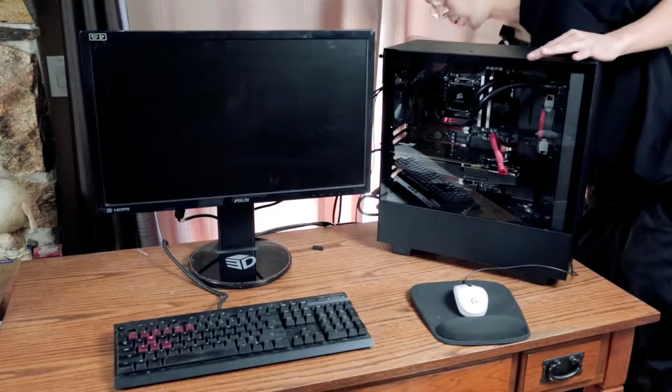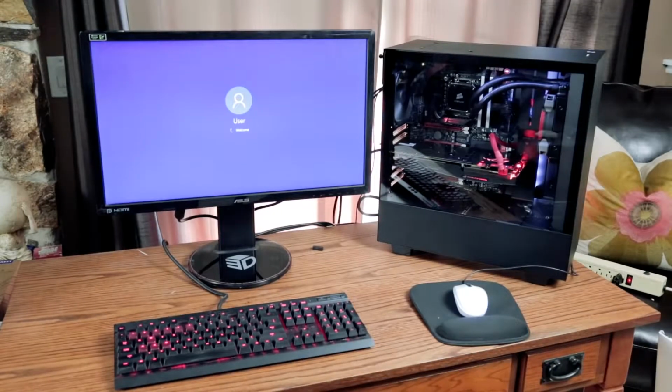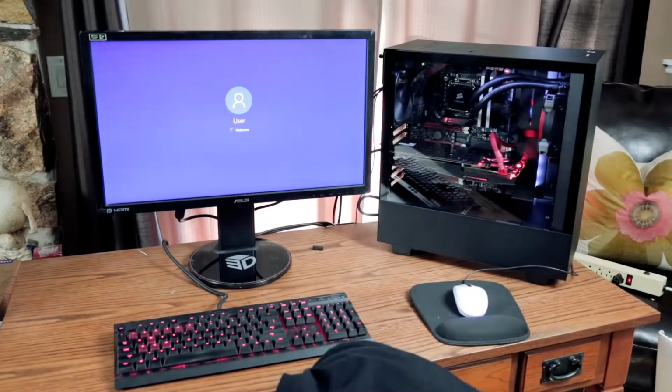Please work. Oh, thank God. All right, so as you guys can tell, the computer looks a lot different now, so let's talk about the upgrades we made.